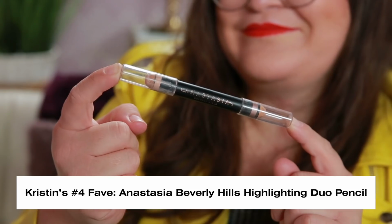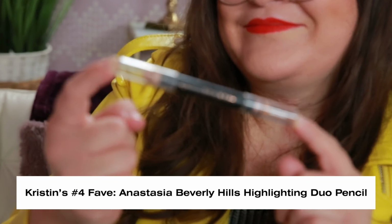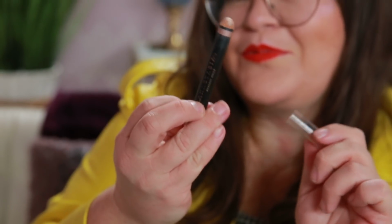This is my number 4 product. This is the Anastasia Highlighting Duo Pencil. This brow pencil actually is super helpful because it has a highlighting side and also a concealer side. And what's really helpful is that it allows me to clean up if I make messes. I'll take this and be like, highlighter side underneath, concealing side up top. I'm wearing it right now.